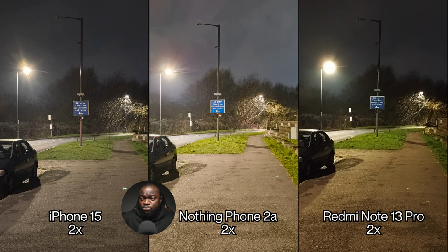Now in the 2x mode, things improve a little bit on the Nothing Phone 2a, with great detail on the sign. Again, I'll definitely say the iPhone 15, then the Redmi Note 13 Pro, just because of how it manages the light around the street lights. Of course, the detail and the exposure especially is still doing okay on the Nothing Phone 2a.